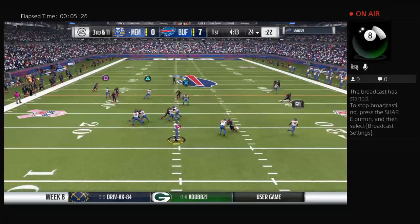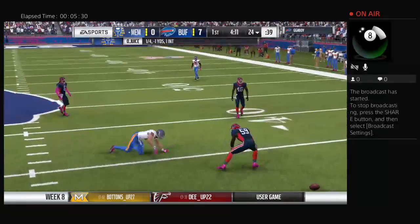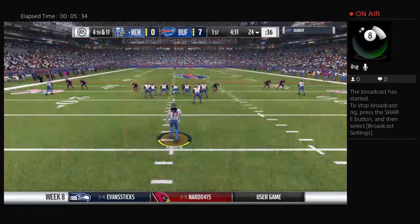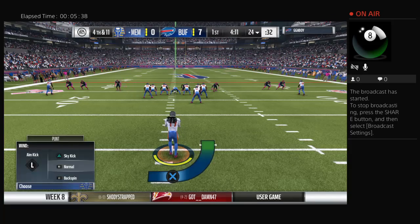On 3rd down, he'll drop to throw. Hard throw, incomplete. In today's NFL, these big guys are featured receivers. They move them all over the place to try and find good matchups, and they had one. They were just unable to complete the pass.